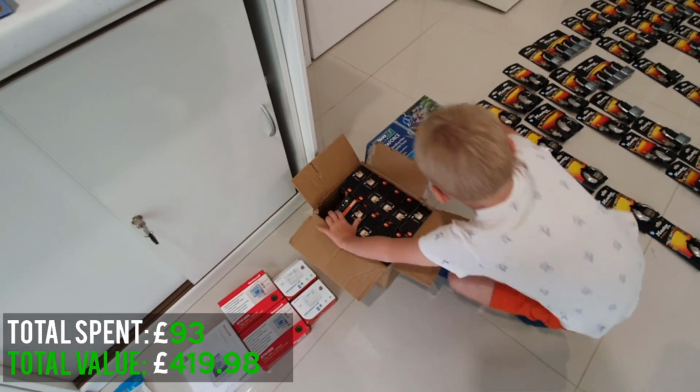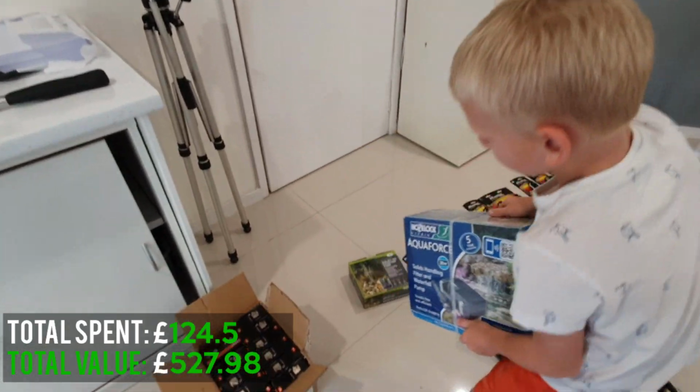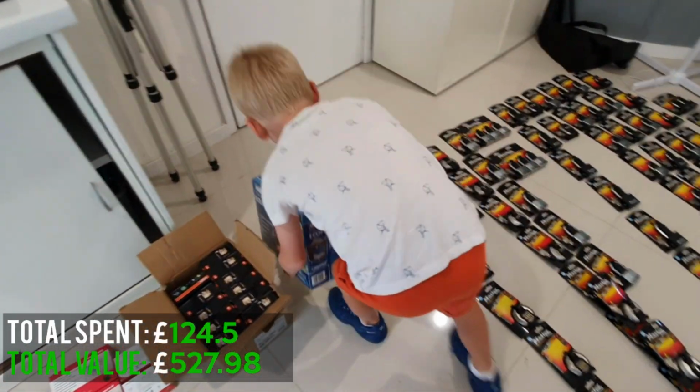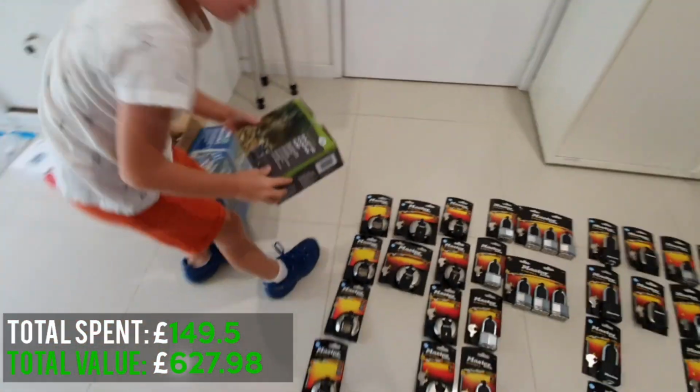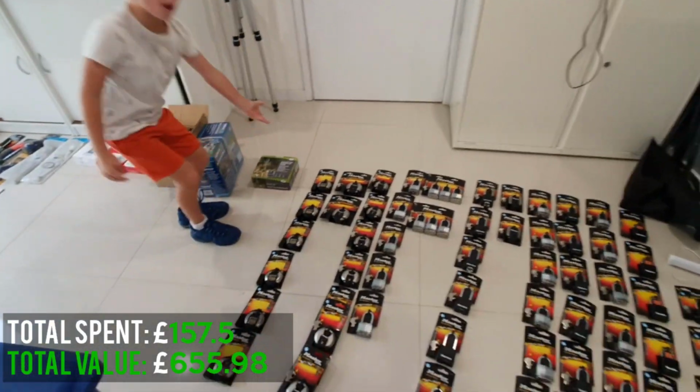Bought these for £3.50 each. Got 9 of those. They sell for £12. This is a great buy. Bought £25. That sells for £100. Next one here we bought for £8. That sells for £28.